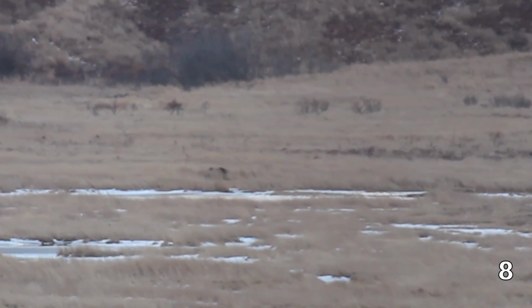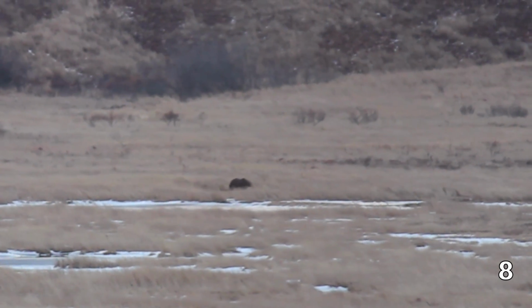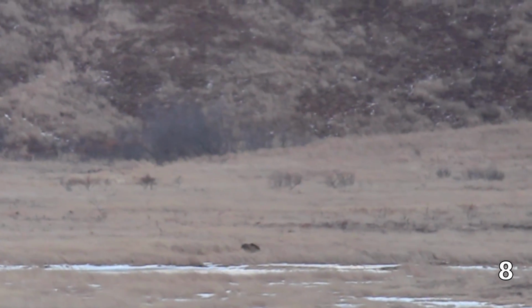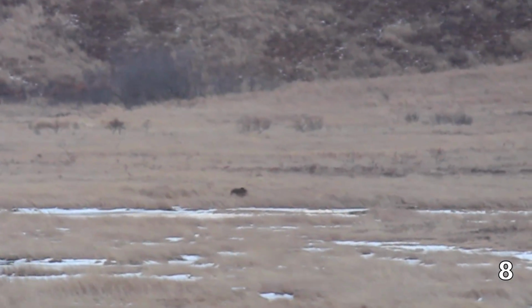Bear number eight, unfortunately we don't have very good footage of, but it is the largest bear we saw on the hunt. Our estimate on it was a solid 9.5 and maybe larger. Unfortunately, the closest we got to it was 750 yards.